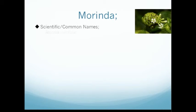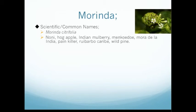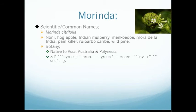Morinda, also known as Morinda citrifolia, can be known as noni, hog apple, Indian mulberry, mecodo, mora de la India, painkiller, rhubarbo caribe, and wild pine. The botany: it's native to Asia, Australia, and Polynesia.